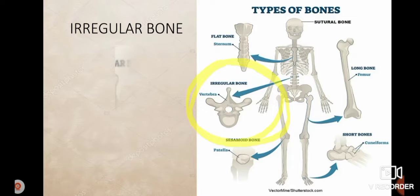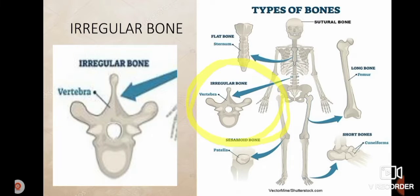Another one is the irregular bone. Irregular bones vary in shape and structure and therefore do not fit into any other category such as flat, short, long, or sesamoid. They often have an uncommonly complex shape, which helps protect internal organs such as the vertebrae that protect the spinal cord.